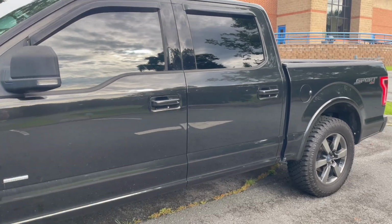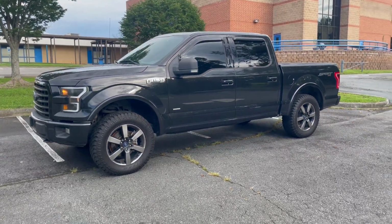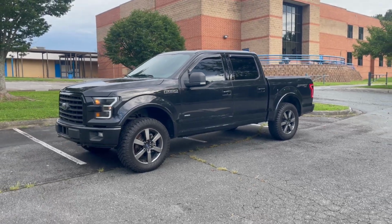Figured I'd go ahead and show off the new vehicle. Now, it is extremely dirty right now, but I'm gonna go ahead and give you guys a little bit of a backstory on this thing.